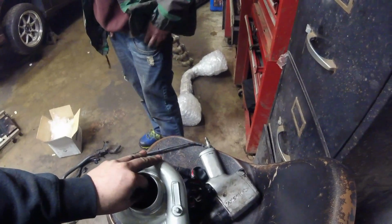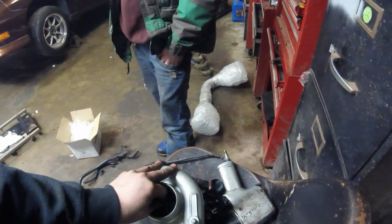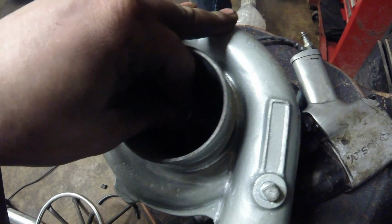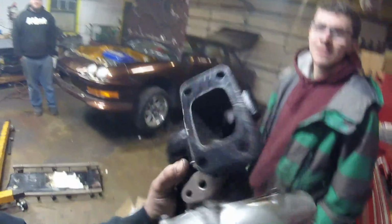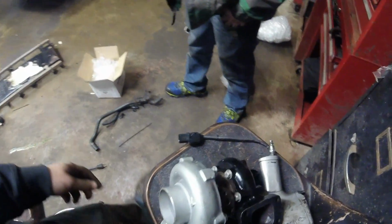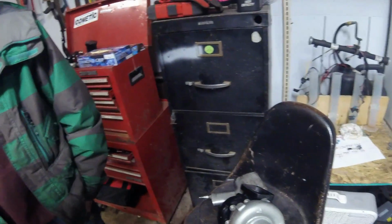Yeah, this turbo's got some shaft play. He said that he just wanted to run this turbo. So, yeah, we're just going to throw this turbo on and see how it is. This is what he wanted to run, but it looks just like the eBay 57 trim. They probably just put a Turbonetics housing on it or something. It looks way smaller. This looks like a T28. Yeah, it's kind of tiny.